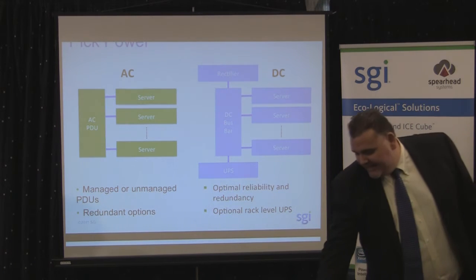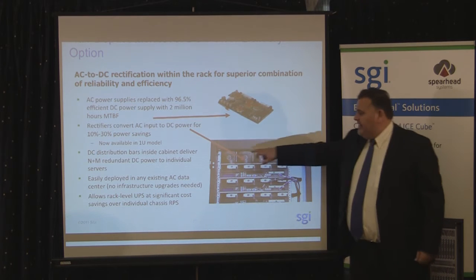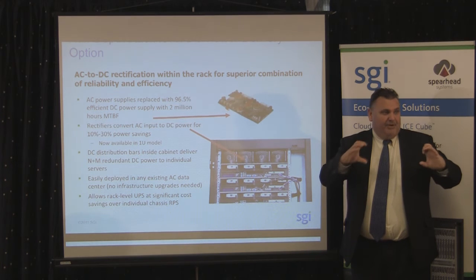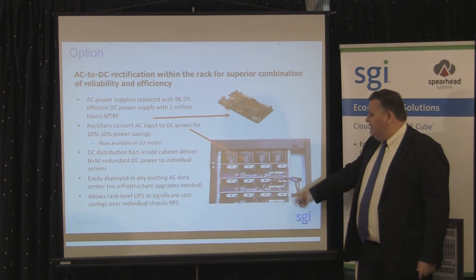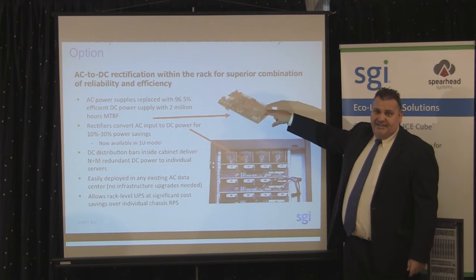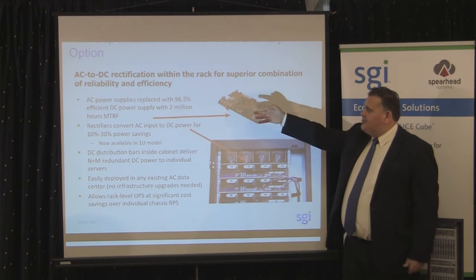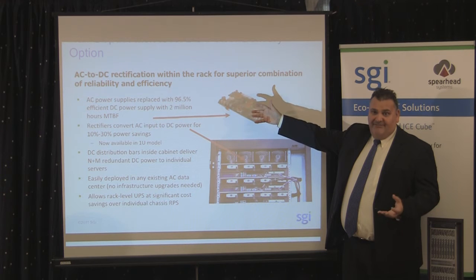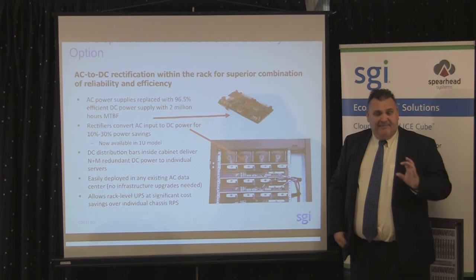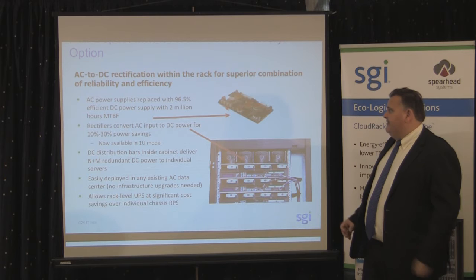Now, two benefits of doing that. So this is my rack. On the top here, I reuse rectifiers. So imagine those little power supplies from your laptop. I've just basically put them in the top of my rack. And then in each server, instead of having an AC power supply, I put a card in. Now this is a DC card. It's a solid state card, so there's no moving parts on it. It has about 2 million hours between any failure. If you compare that with a normal power supply, it's about 15 to 20 times more reliable. So it's very, very reliable.